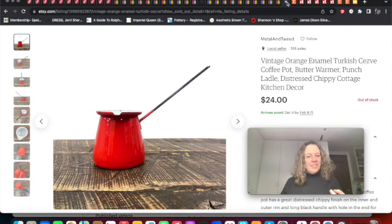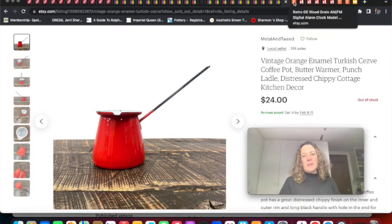I'm like, do you think that's orange? Because to me that's red. But anyway, we'll see if the buyer says anything when she gets it. Hopefully she just looked at the picture and didn't read. It's the one time you don't want your buyers to read, right?